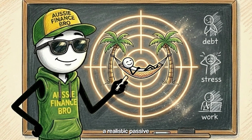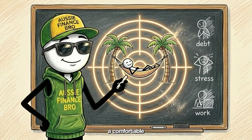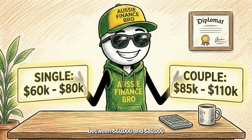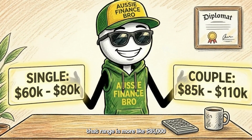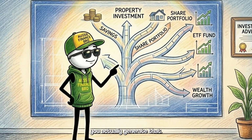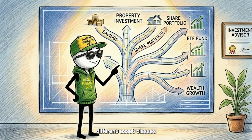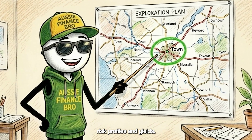A realistic passive income target for a single Australian wanting to quit their job and maintain a comfortable life is somewhere between $60,000 and $80,000 a year after tax. For a couple, that range is more like $85,000 to $110,000. Now let's talk about how you actually generate that. Because passive income isn't one thing. It's several different asset classes with very different entry points, risk profiles, and yields.